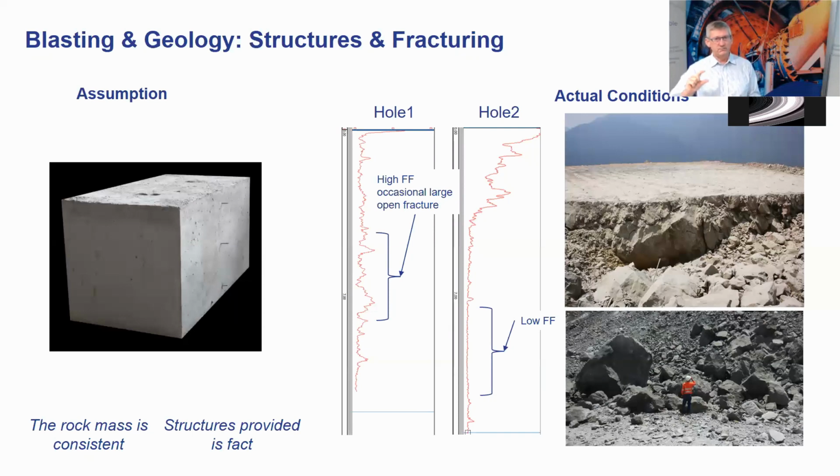There's no large fractures being opened up. And you can see in real life, in this particular picture, there's this big competent block sitting in here, surrounded by a sea of quite fractured material. Strangely enough, when you put the same blasting energy into both of these, you get very different outcomes. This one produces oversize, and this one obviously is quite fine.